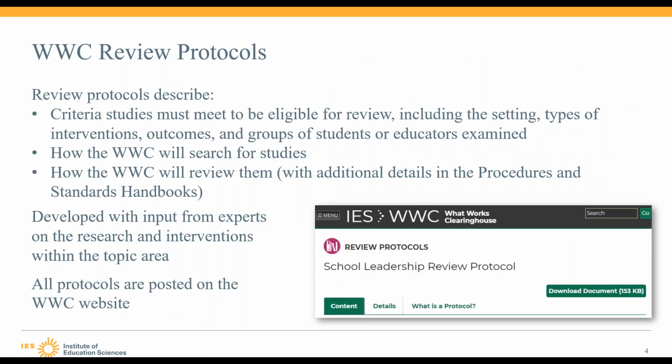For each topic area, a review protocol describing how the WWC will identify, review, and summarize the effectiveness research on interventions related to the topic area guides reviews. To ensure that intervention reports reflect content area expertise, each topic area team tailors protocols based on input from prominent experts in the field. Protocols include descriptions of what studies are eligible for review, how the WWC will search for those studies, how the studies will be reviewed once determined eligible, and which findings will contribute to the WWC's summary of an intervention's effectiveness for education decision makers. All review protocols are posted to the WWC website for anyone to look at if they're interested.